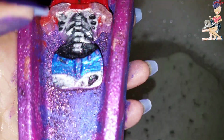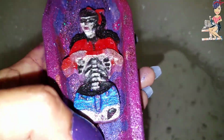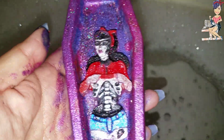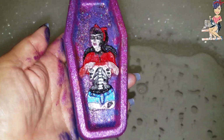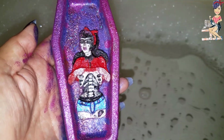I doubt that it's the bath bomb, so it must be this piece. This is actually a movable piece, or it is on mine. I don't know if it was supposed to be stuck, but on my piece it happens to be movable. And I don't know, again, what it is. So if you get one, don't be surprised if you smell a strong scent of alcohol.